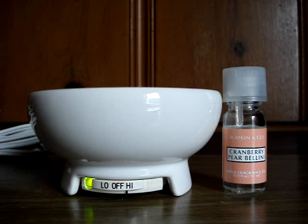It just depends. With Cranberry Pear Bellini, which is what I'm diffusing now, it actually lasts, I'm going to say, 2 hours or so. I haven't reapplied the oil or anything, but it's going strong, so I'm pretty happy. I know that with Evergreen, you just need maybe 5 drops because it's so intense. Even in 2012, it's still really intense.